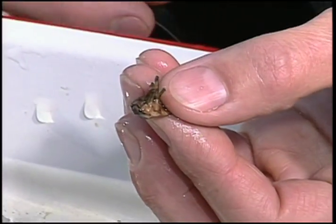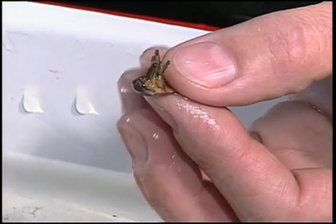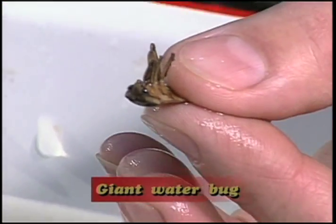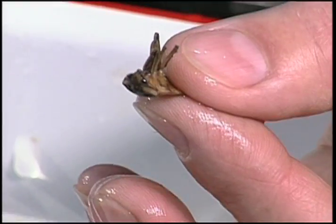The water bugs have a piercing and sucking mouth part. So they don't chew up their food like some of the others, but they actually stick in this needle-like mouth part and suck out the insides of their prey.